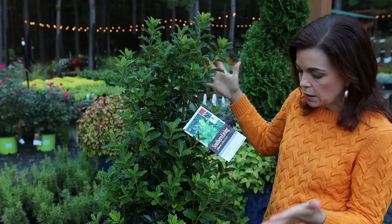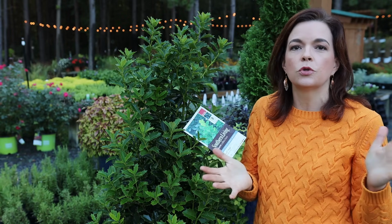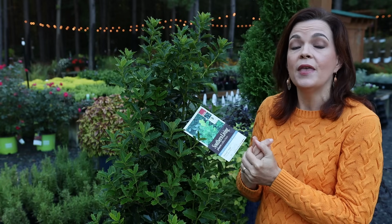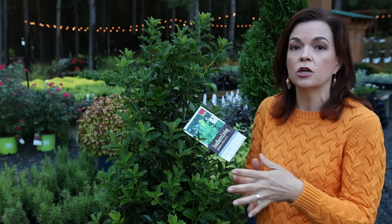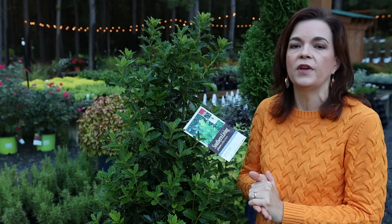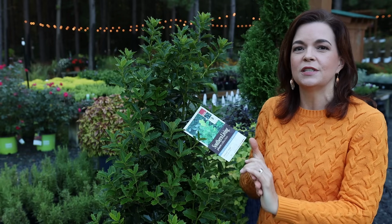But this is a great, beautiful holly. I think hollies a lot of times get a bad rap because landscapers or people who are building their house put a nice little tiny petite holly right on the corner of their house, and they don't think about what this is going to look like in 10, 15, 20 years, and then it's absolutely overtaking their house because they planted it way too close. Oakland is a great choice for a foundation planting on the corner of your house because it's not going to overwhelm your house as long as you put it a nice safe distance away.